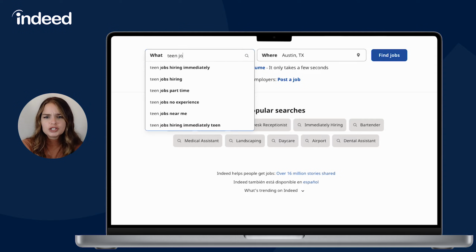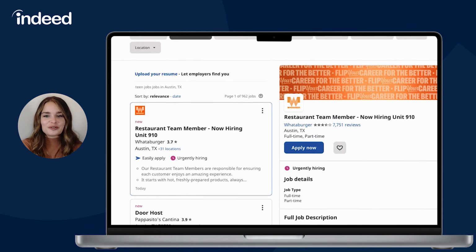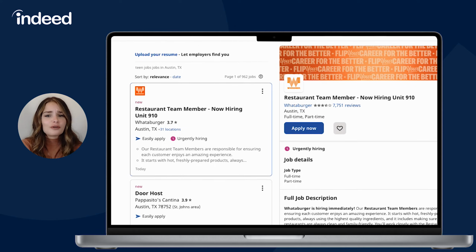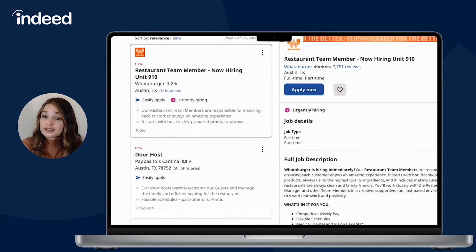When you search teen jobs, these employers are looking for candidates that can be available for part-time work and for summertime hours. They're definitely not looking for any area of expertise, and they probably won't work you every single day. Now, let's say that you know of a company or a job title that you're looking to target. That's awesome. Let's go ahead and put it in the box.